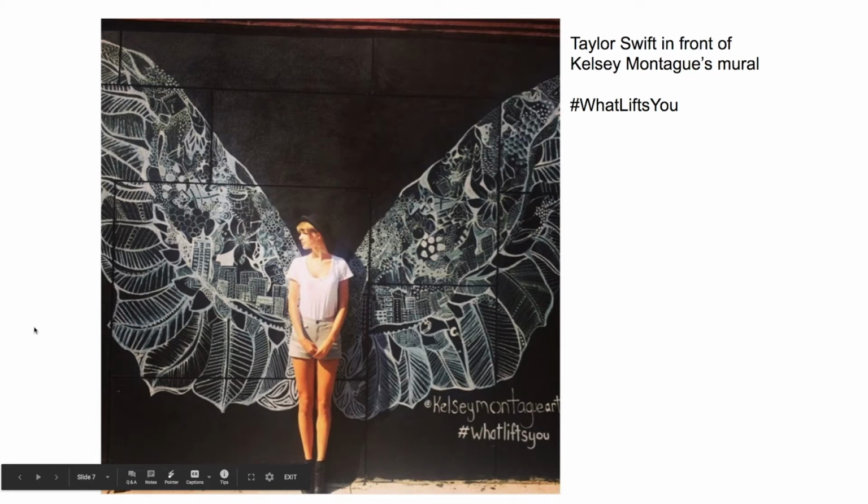Here's Taylor Swift in front of one of Kelsey Montague's first murals that started this hashtag #WhatLiftsYou, and I believe this is in LA. I'm pretty sure it's in LA. And Taylor Swift putting this on her social media is one of the things that really helped Kelsey Montague's art become popular and known worldwide. But again, with these angel wings, let's think about the Rococo style and the things that are important to that. It's the lightheartedness, the frivolity, the playful themes, and the highly decorated style to it.